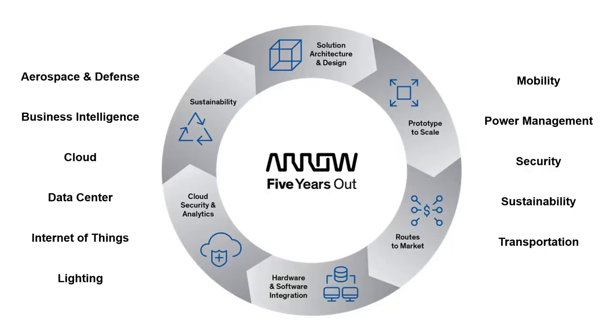So Arrow, as you can see, I have mentioned earlier in the slides, our main tagline would be 5 years out. We're trying to do sustainable solutions in architecture and design. You can do fast rapid prototyping, prototype to scale, so you could market your products faster. We also offer hardware and software integration, cloud security and analytics.